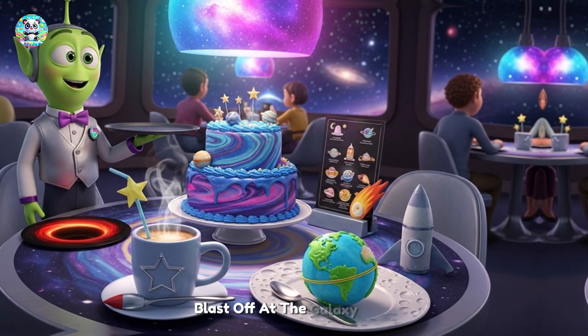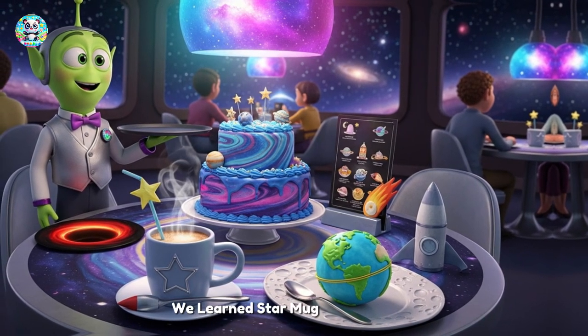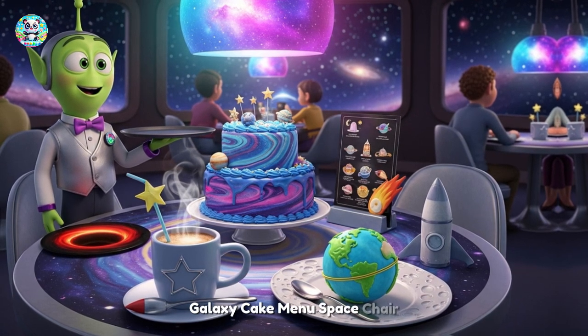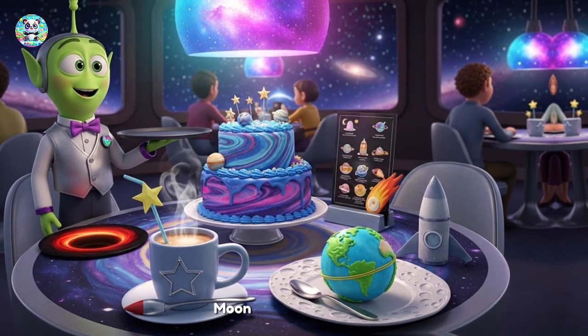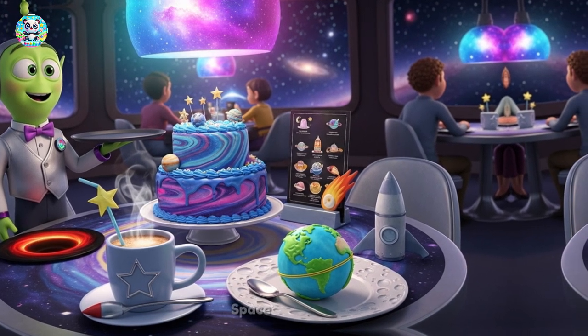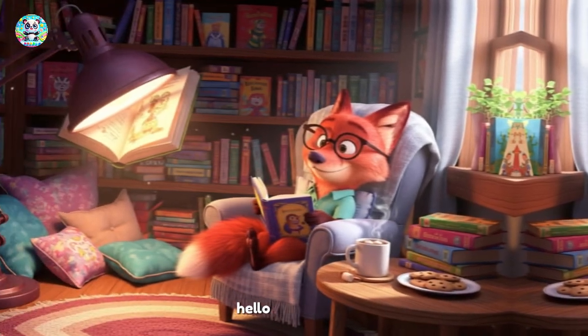Blast off at the Galaxy Cafe. We learned star mug, planet cookie, rocket spoon, nebula lamp, galaxy cake, menu, space chair, star straw, comet napkin, moon plate, black hole coaster, and alien waiter. Space snacks rock.